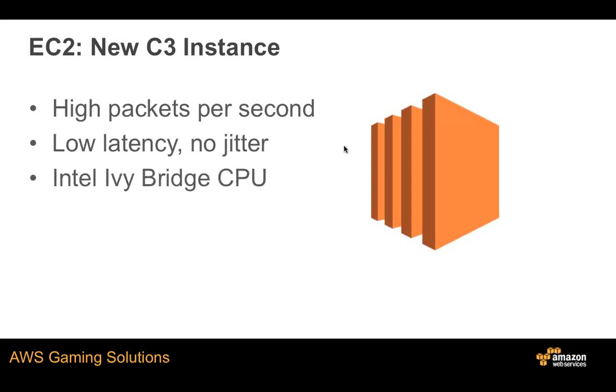And included also in the instance is an Intel Ivy Bridge CPU. What you'll see in our instance details page now, if you go to our website and you look through our EC2 instances, you'll find that we're being much more transparent in the way that we talk about the CPUs that are on our EC2 instances. Previously, we focused a lot on kind of abstract concepts like compute units, etc. What we're actually doing now for our newer instances is saying, okay, this instance is going to be this type of CPU, and that's something that you can rely on anytime you get an instance in that family.